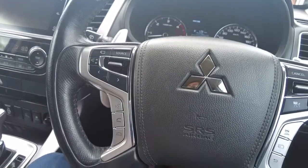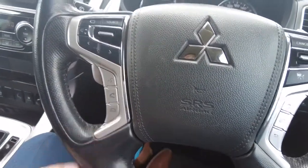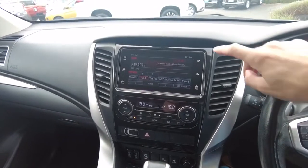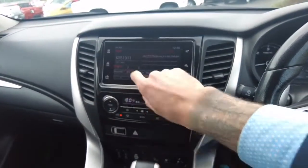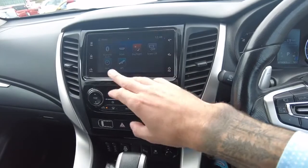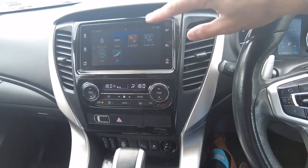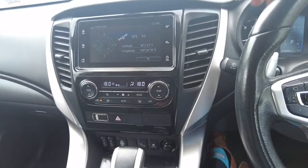Source features and everything like that with our phone controls over here as well. And our center compartment has all of our features built into it too. So you're able to go through and get into your settings with your iPod, Bluetooth audio, turning the screen and everything like that off, along with our GPS, which is also on there too.